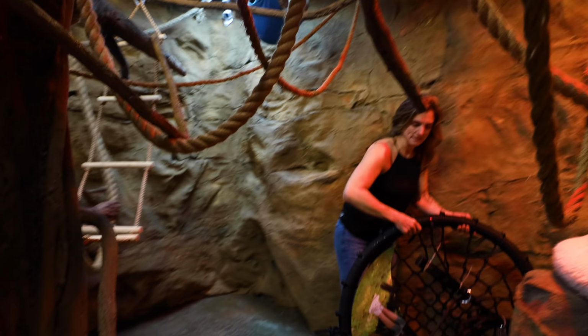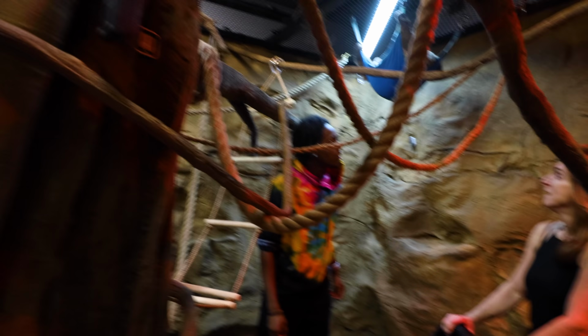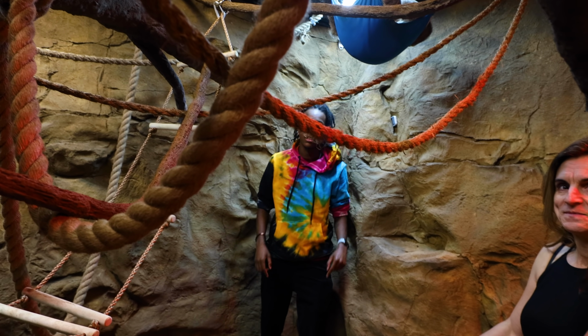All right, so what do you got? Oh my gosh, it's like a huge swing. Yes. And this is going in this room. Yep. Do you have any idea what you're going to do with it? So I was thinking either this corner or that corner. That's exactly what I was thinking.